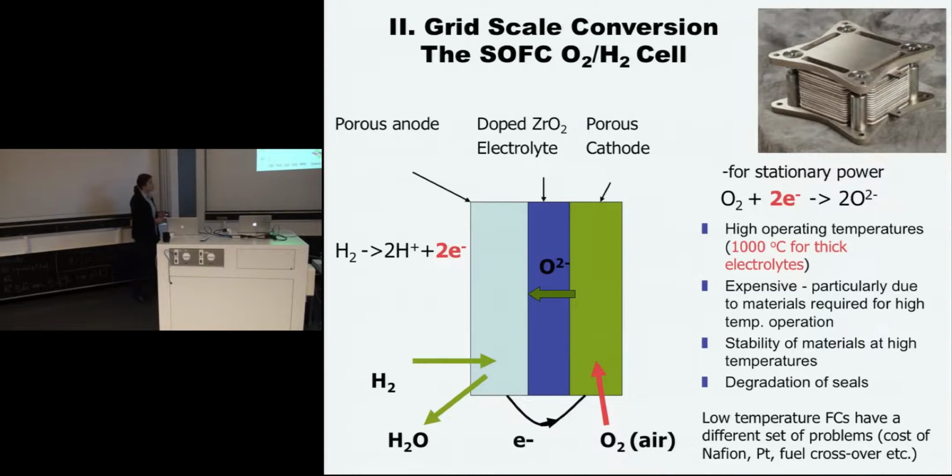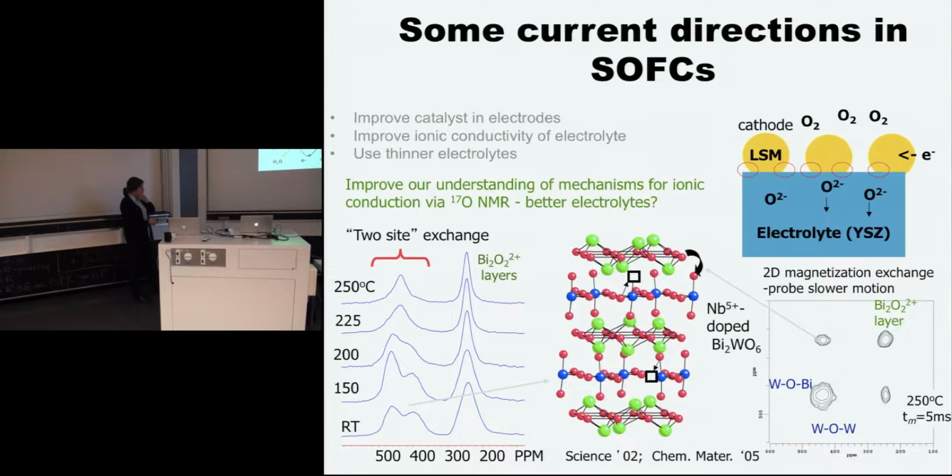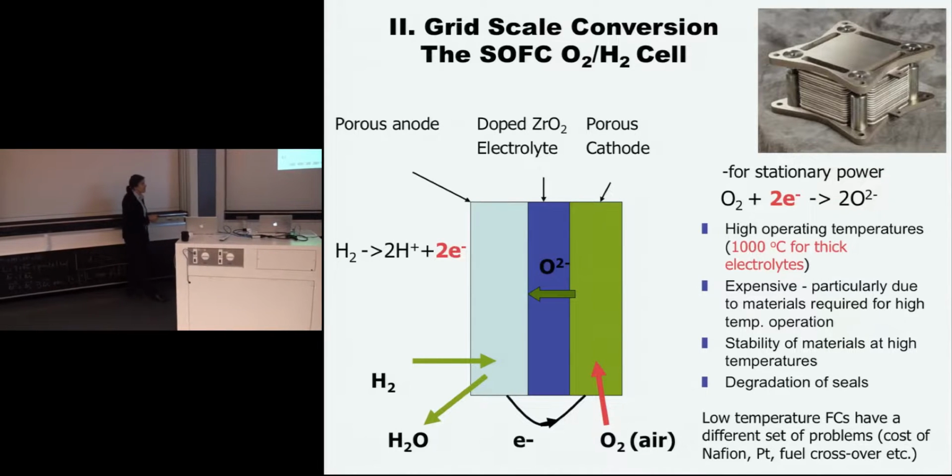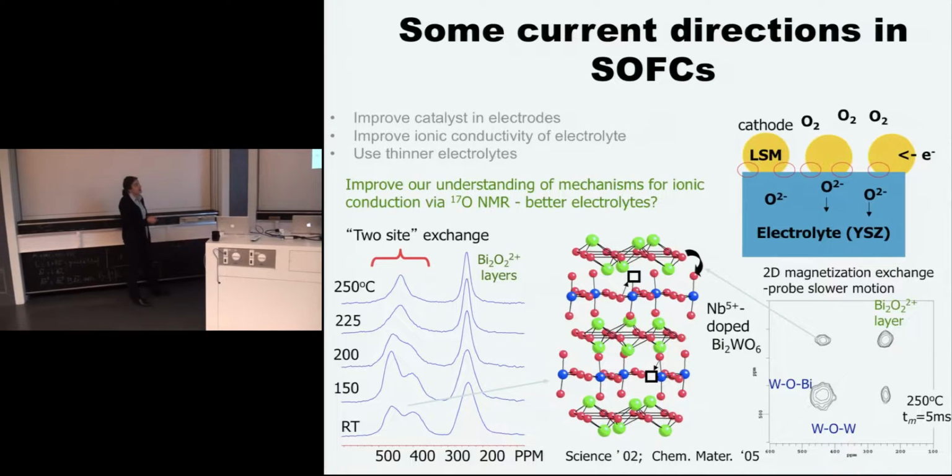And one thing that's very important is to try and get new, better materials to catalyze the oxygen to O2- transfer so that you can lower the temperature. And so people are interested in mixed ionic conductors that allow you to increase the interface between oxygen and the electrolyte so that you have more surface area to do catalysis to allow you to go from O2 to O2-, but you need a mixed ionic conductor because the oxygen ions need to get into the electrolyte and you need to get the electrons in to reduce the oxygen to O2-.